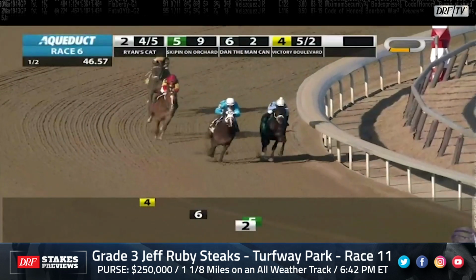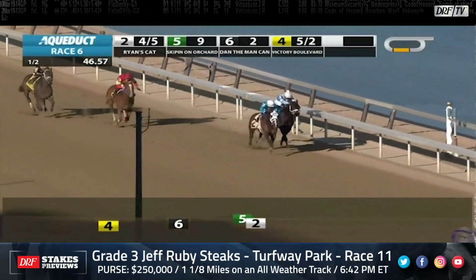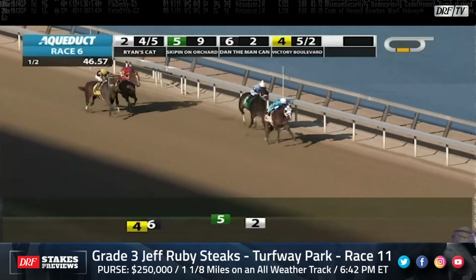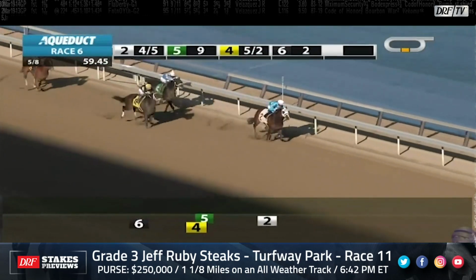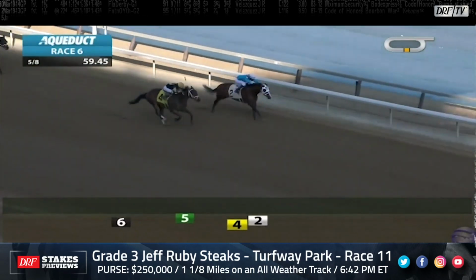We talked a little about the number 7, Victory Boulevard. They have him as a pace factor. I can see that he's stretching out for the first time, and I'm not going to knock his current form. He's 3 for 3 already in 2020. Mike Maker claimed him and stepped him up a little bit last time. He got into a 4-horse field at Aqueduct. He came from last, and he ran that field right over. He is stretching way out here and stepping way out in distance. So we'll see how he handles all of those things.